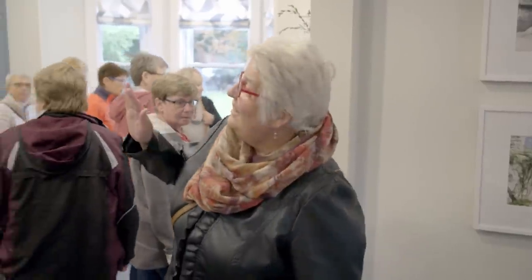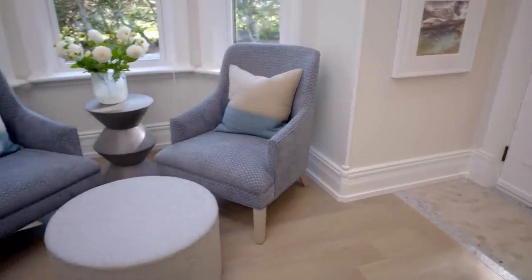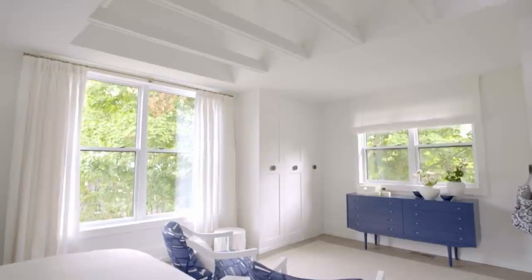Yeah, I love the idea of the marble being on the walls. Brilliant. I love the fact that she's left the original trim. It's very contemporary, but it still holds that old world feel. It's beautiful. Just beautiful. Yes, I love this. Yes. Beautiful to get the colors.